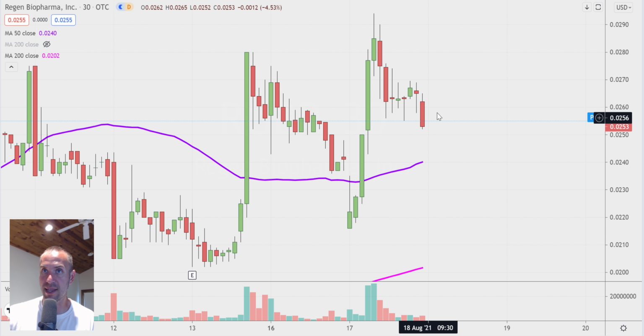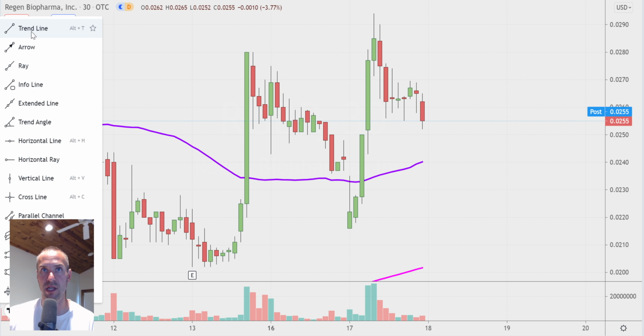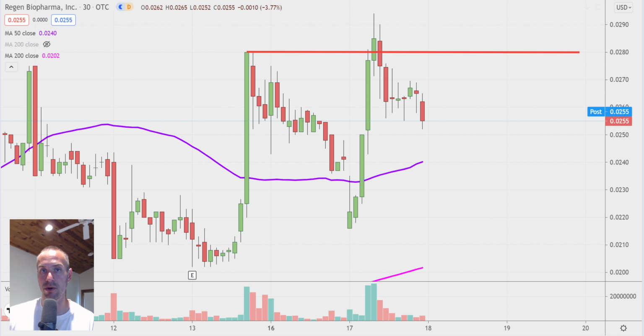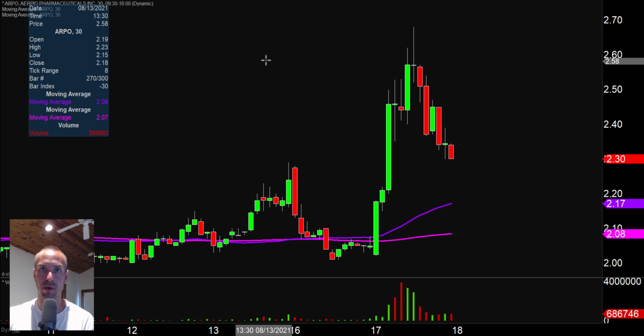So it does not guarantee that it's going to return back upwards. But my core point here is that as of now, from a volume perspective, it's a good, healthy consolidation, and it's just a question of can the price make another move to the upside, with that main area of resistance being right up there at 0.028. Next one here, ticker symbol ARPO.